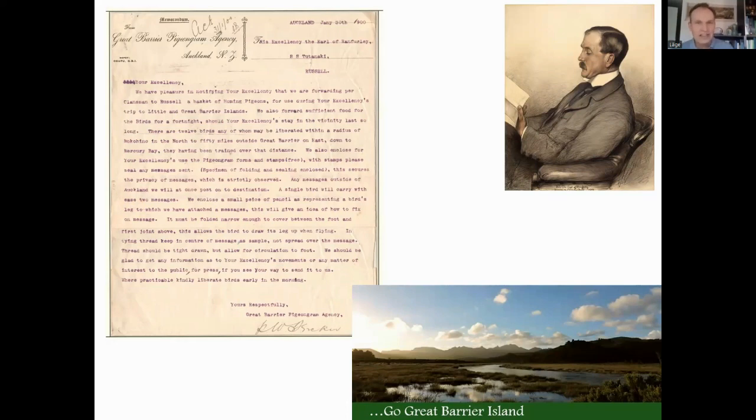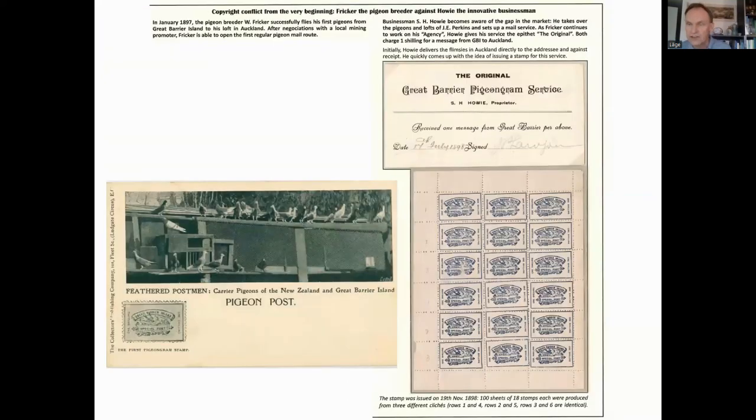So it was also quite complicated to send it from Great Barrier Island down to Auckland. Expensive, complicated. Mr. Perkin gave up. He sold his loft and his pigeons to a young businessman, Mr. Howey, who was also a member of the Pigeon Breeders Club, but not very successful. He came up with the idea to issue a stamp. And he persuaded the Auckland newspaper to pay him sixpence for every stamp used to subsidize his service so that he could sell the stamps for 1 shilling. That was a very good idea.